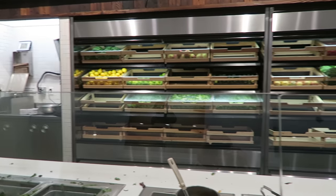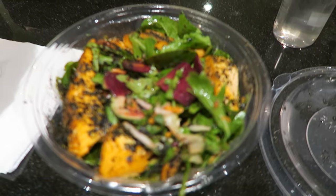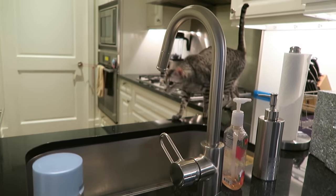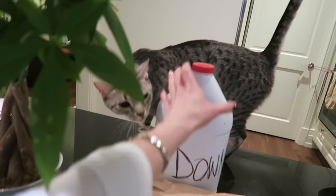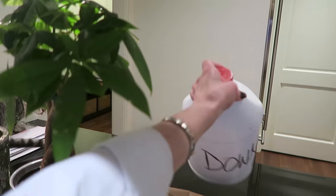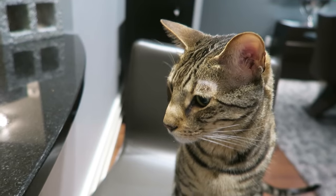One of my favorite salad spots. I haven't been here in so long. Yummy. This is the salad that I got. It has salmon in it and a bunch of, hey, Nyla, you little bad girl. Oh, well, you guys have been asking about the cats. Here they are doing the same stuff as always. Bamboo's sitting next to me being good, just staring at my food.